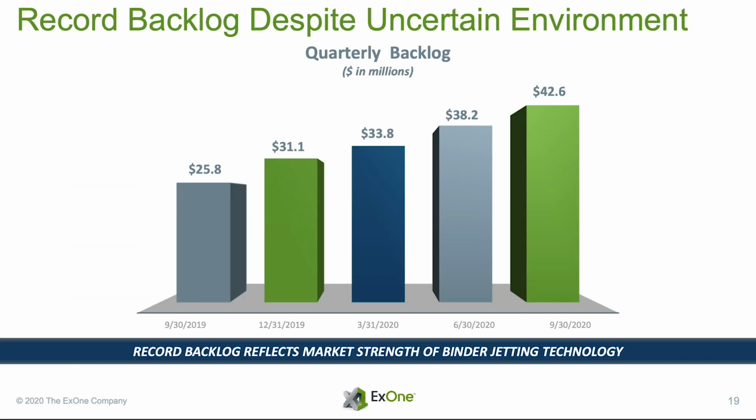Now, the good thing to see is that they have a record backlog despite the Rona, and we can see their quarterly backlog is growing pretty healthily. As in September of 2019, they had a backlog of around 26 million. However, in 2020, in that same quarter, they saw about 42 million.